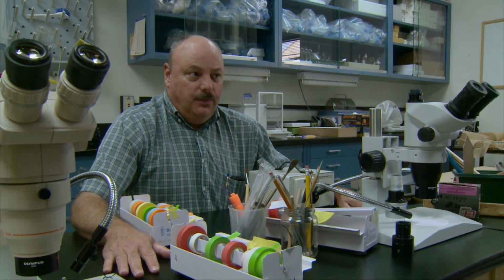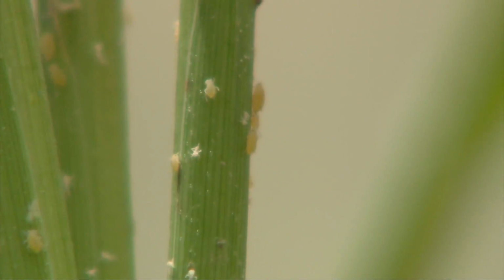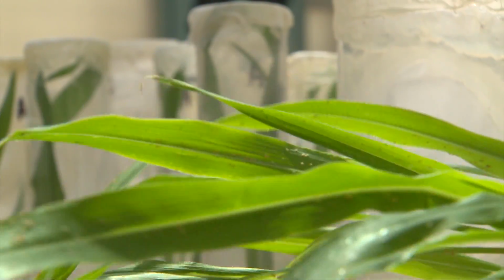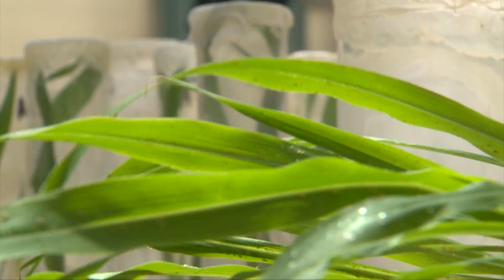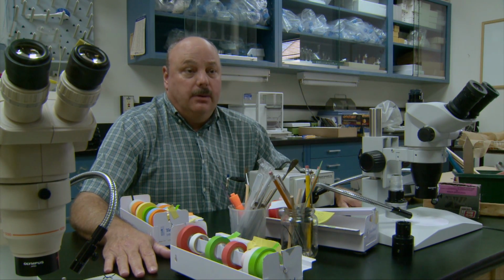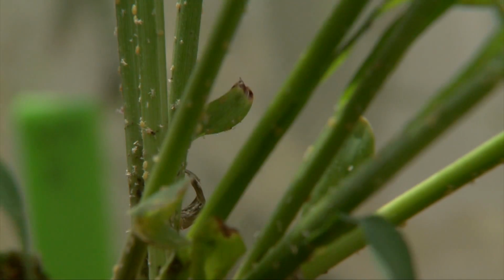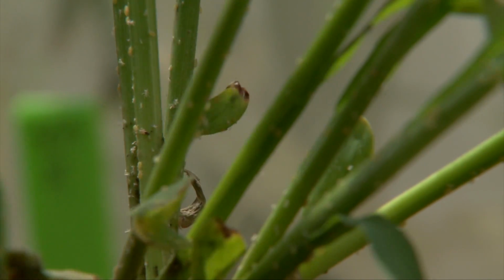So we've been looking for host plant resistance. We've found good sources of resistance. And some of those sources that are green bug resistant are also sugarcane aphid resistant. So we've got a good one up on it. And what we need to do now is to get that into agronomically acceptable varieties that producers can grow. But that is a long-term solution.